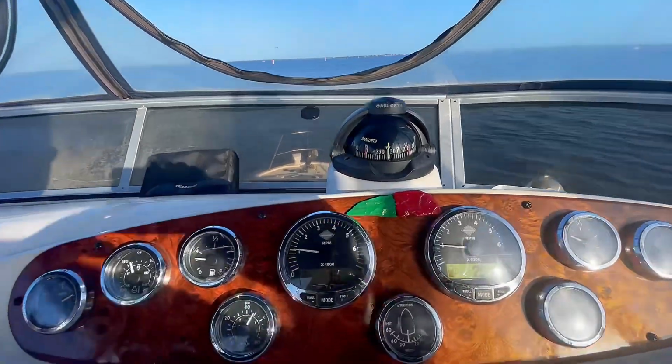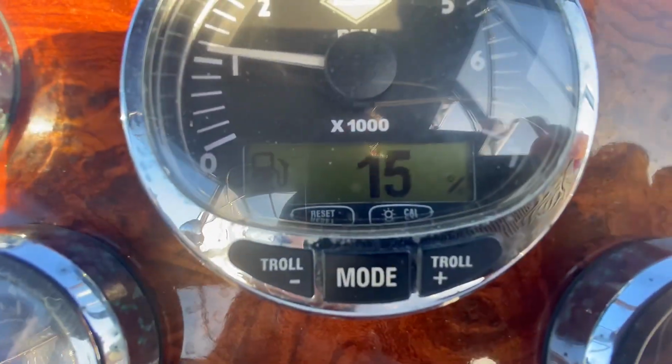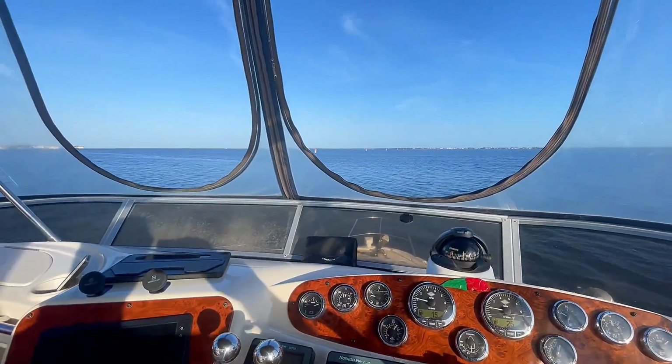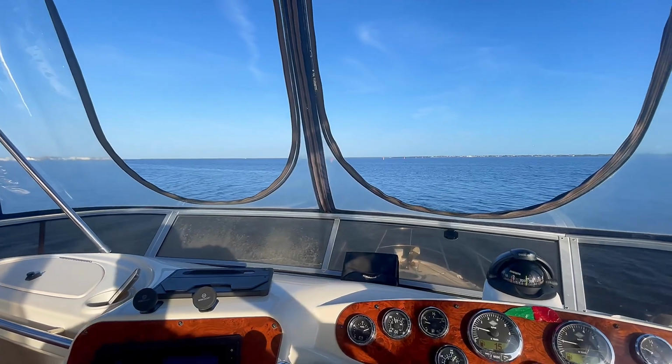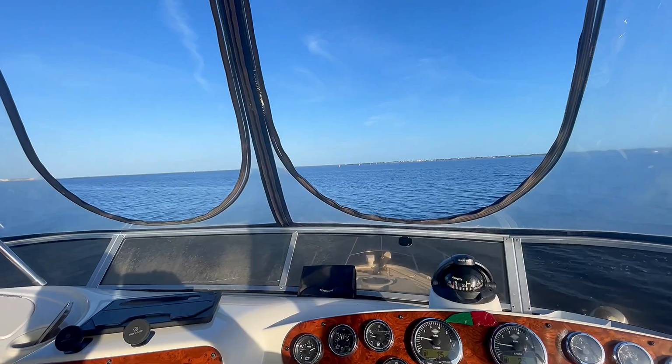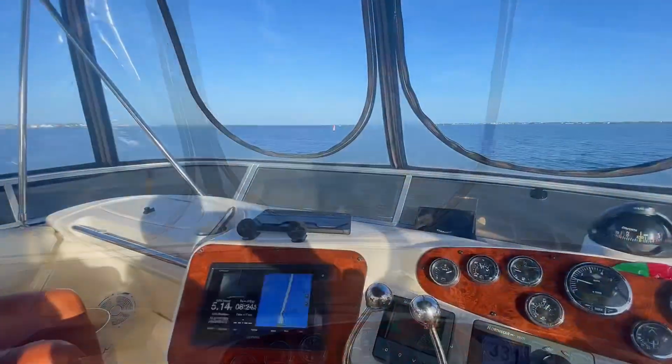But we're running a little bit low on fuel. It's our fuel percentage, 15% on that tank, 25% on the other one. But plenty to get to Burnt Store Marina. It's about an hour and a half away, depending how fast we go.